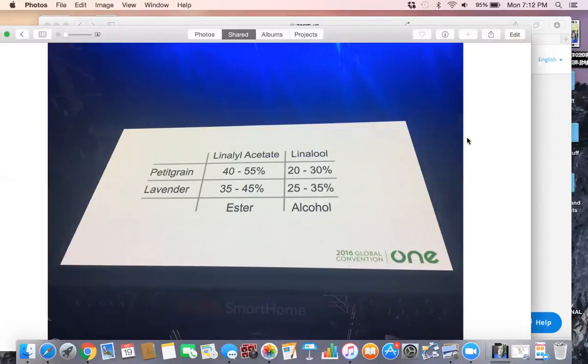It comes in a 15 milliliter bottle. It's $26 wholesale, $34.66 retail. You will get the full 26 PV when you order it. It's available October 3rd. All of these are going to be available to you October 3rd.